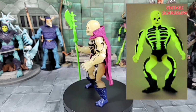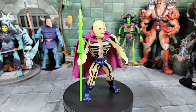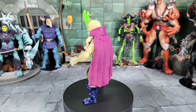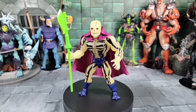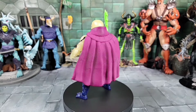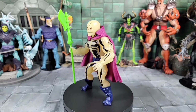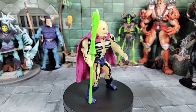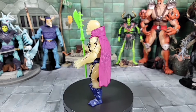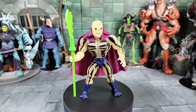What I remember too, as a kid, is getting him for the first time on the pegs at Child's World, and finally seeing a figure in my favorite toy line, Masters of the Universe, the vintage toy line, that looked like a skeleton and glowed in the dark. Now, in the 80s, glow in the dark things were a big thing as far as action features. I remember having some rubber bugs or monsters that glowed in the dark, but I didn't have any action figures. I couldn't believe there was one in the Masters of the Universe line. I always thought he was the ghost of Skeletor. I wasn't sure who he was when he came out in the line, so once I got him, he was my Skeletor.